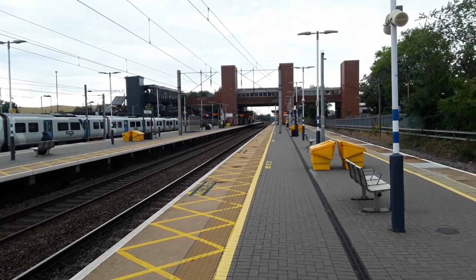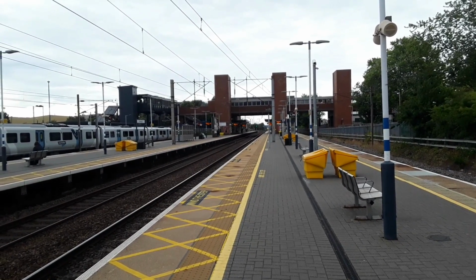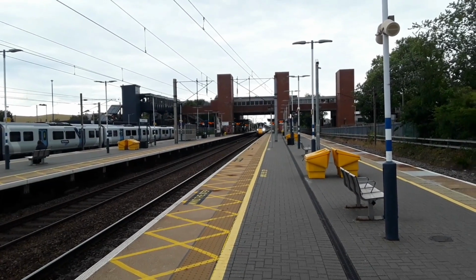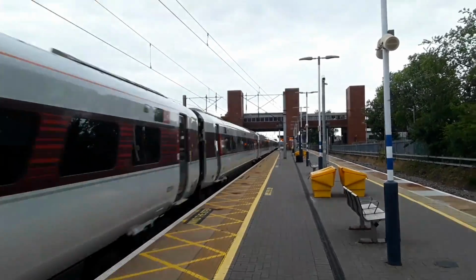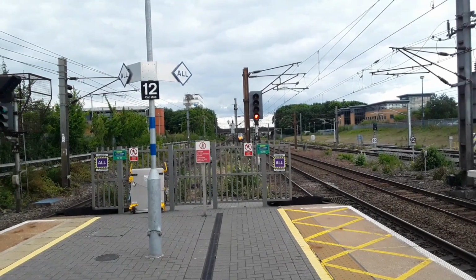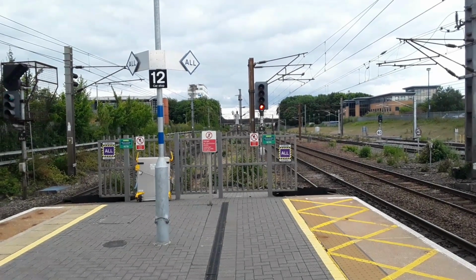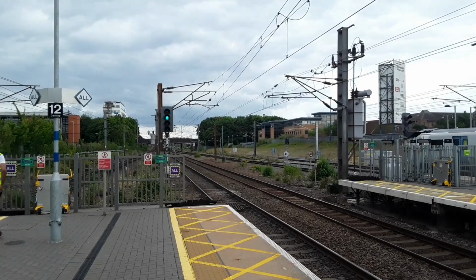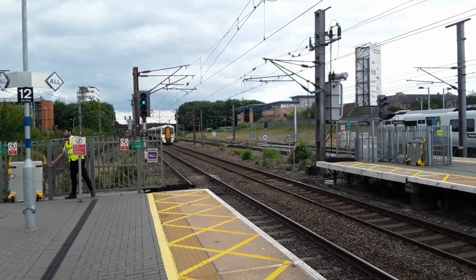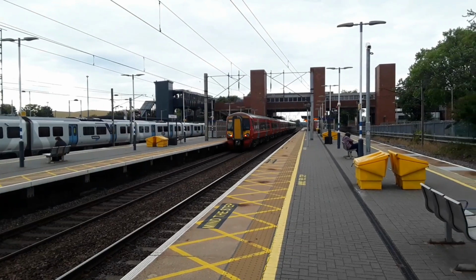Okay, the next train to give it what for will be an LNER Azuma going from, there's an M in there, from, try once again, Edinburgh Waverley to London King's Cross. There you go. 801-229 with the honours for that one. Okay, and the next train to appear is going to be a pair of Great Northern 387s going from London King's Cross to King's Lynn. 387128 and 387204.